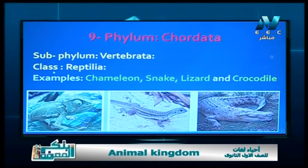Reptiles, or class Reptilia, includes all reptiles that we know, and these reptiles live on land, and they have very hard, scaly skin, and this skin tolerates hard environmental conditions. They have the ability to camouflage, like the chameleon here. As you see in the picture, the chameleon is green due to the surrounding medium, so it changes its color according to the surrounding medium.